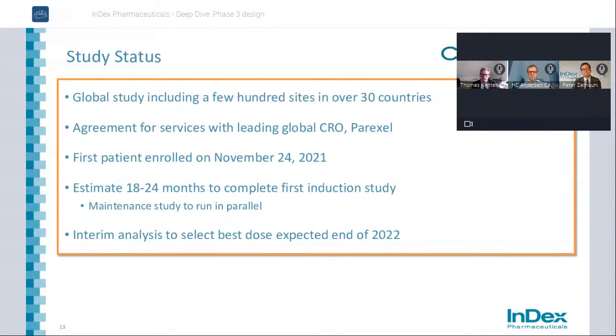So this is basically the program. As I said, it's a standard program with some special features. And now I would like to hand over to Peter again, or should we take the questions regarding the phase 3 program right now? Why don't you do that?